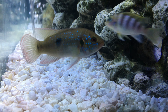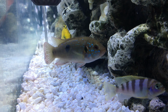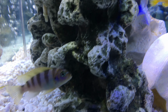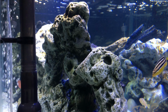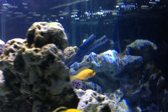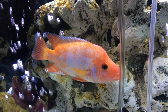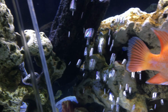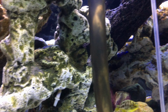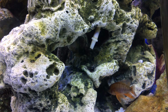My jewel cichlid, I love it. I was able to find a different type of cichlid, and I think she's doing pretty well in here. I think it's a female, and there's my other Aratus, the female. Let's see behind the tank what I have. There's another Venustus. And there is another peacock, the Jacobfreibergi Peacock.